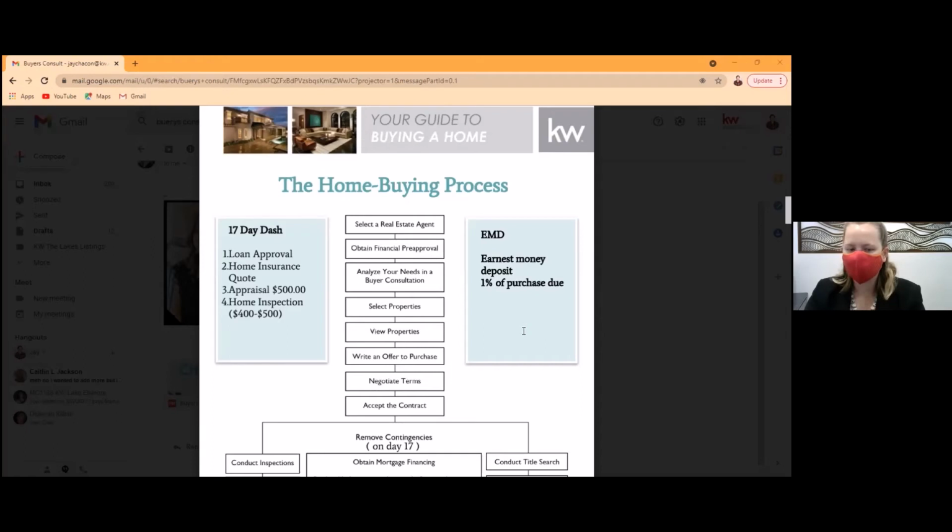The second thing that you're going to do is get a home insurance quote. You can get it with your car insurance, for people. Maybe they can bundle it. The reason why you want to get a quote, Caitlin, is why?